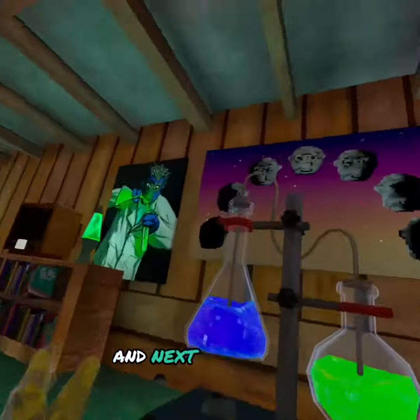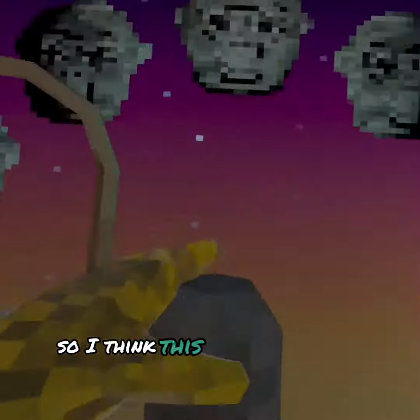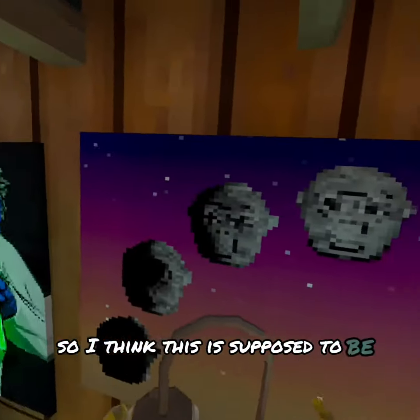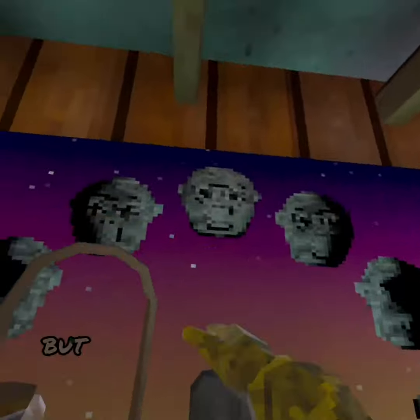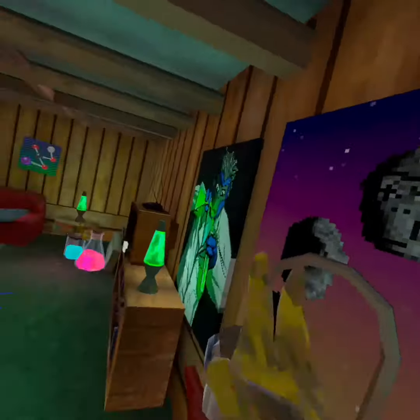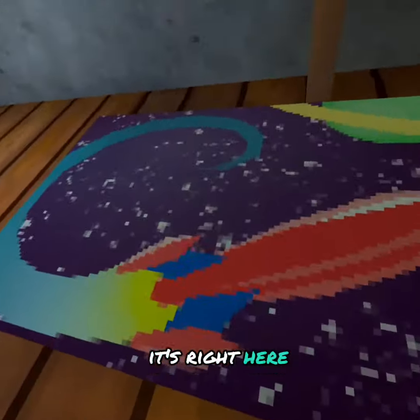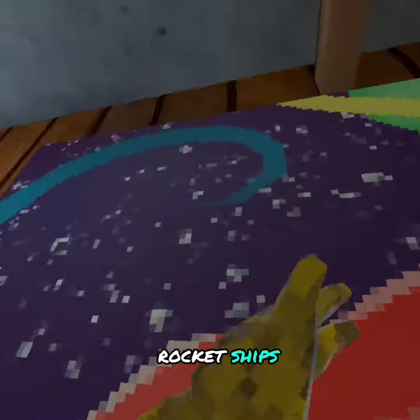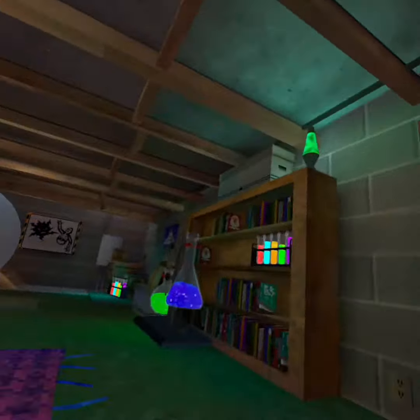And next, we have this. I think this is supposed to be representing, I don't know how many planets there are, but representing the planets with monkey heads. And the next one is right here. Rocket ships. Look at all of that. So this could be leaks to our new update.